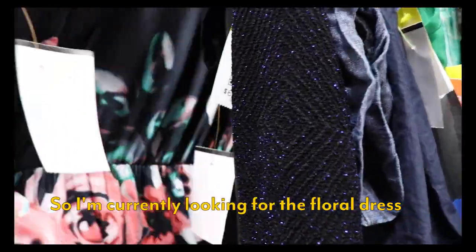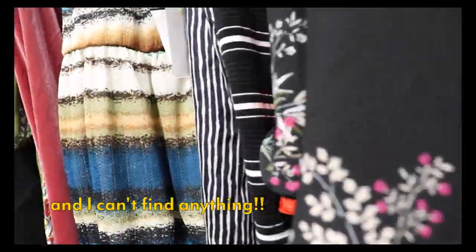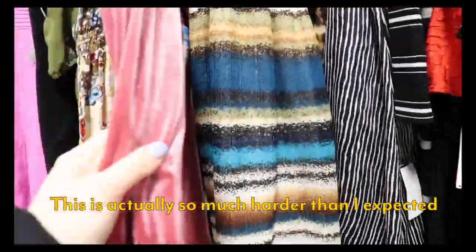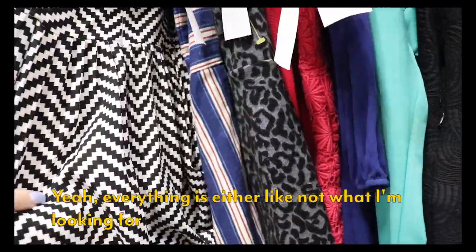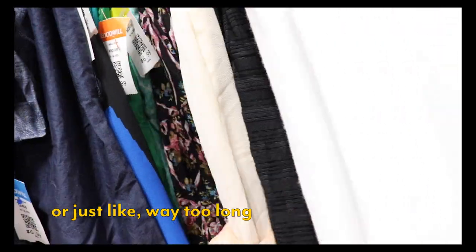Sometimes when I go to the thrift store, I find so many good things, so many cool hidden treasures. But I think when you're specifically looking for something, that's when you find nothing. So I'm currently looking for the floral dress and I can't find anything. This is actually so much harder than I expected. I haven't been thrifting since I made my thrifting video, so a sista is out of practice. Everything is either not what I'm looking for or way too long.